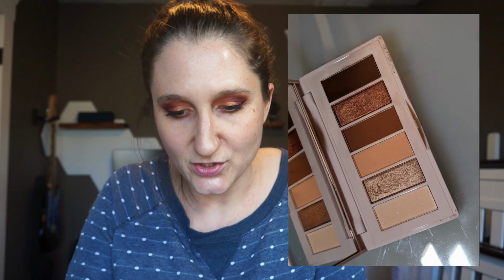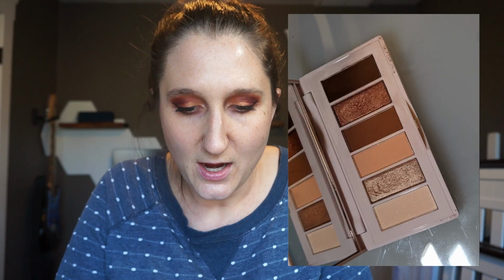We have from Colored Rain, this is their Mimosa Moment, and this is just a really nice warm colored neutral palette that leans just a little bit to the yellow side. So it's very unique actually, even though it is a neutral palette. And I love the formula on this.